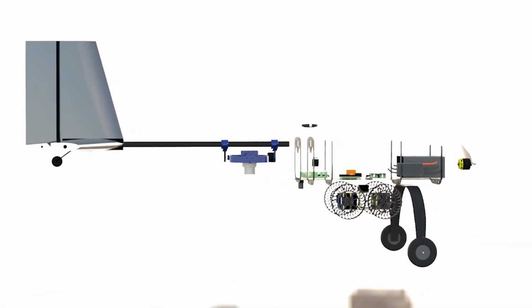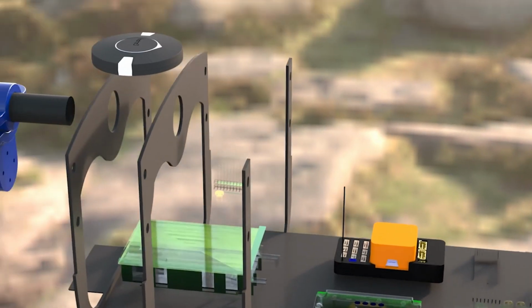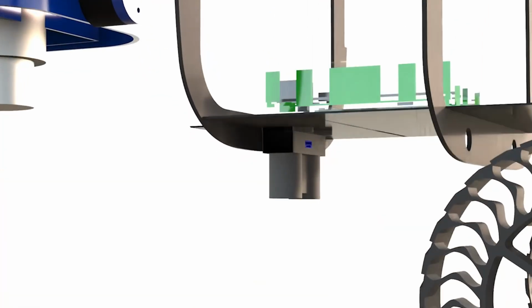Pixhawk Cube Orange is mounted on the body plate with double-sided vibration-dampening foam tapes. Alongside a high-precision GNSS system, Here 3 built with CAN protocol, RTK mode is used to improve positioning and waypoint accuracy. Optical distance measurement sensor LiDAR Lite helps the UAV to land safely.